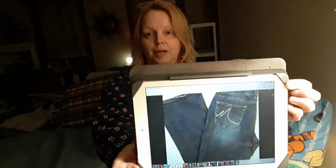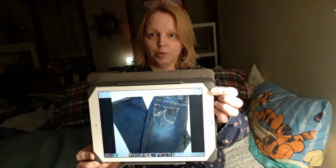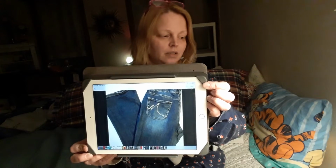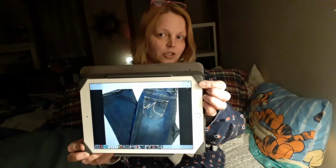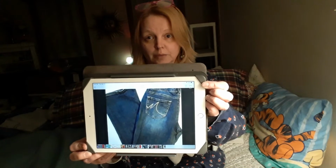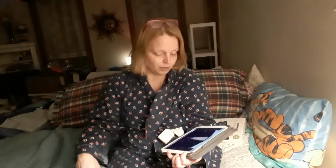Here is a pair of Maurice's jeans that I sold. That was a pretty good sale. I think the lady offered 15, but she paid all the shipping. So, you know, that's not so bad for a Maurice's pair of jeans. I was happy with that. My goal is just to make at least $10 per sale for now. And I'm sure I'll increase that in the future, but for now I'm good with that.